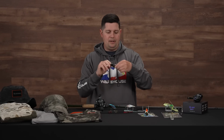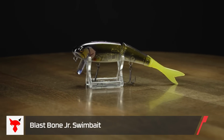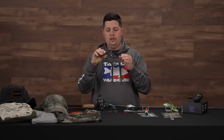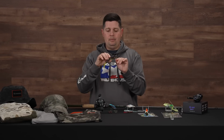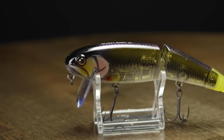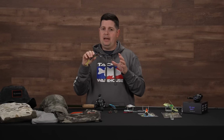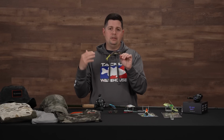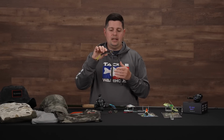All right, new wake bait from Jackall. This is the Jackall Blastbone Junior wake bait. You know, smaller, more compact than the original Blastbone. It's still a 6-inch bait, so you're still going to catch great big fish on it. But this 6-inch model, it weighs an ounce. It just gives a more appeal to a wider spectrum of fish. So it's not as big and as massive as the original Blastbone. This one is going to get you a lot more of those 1-2 pound bites, pond fish, whatever. Everything will eat this size of bait.